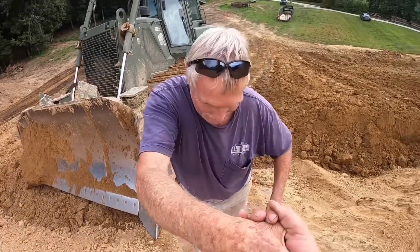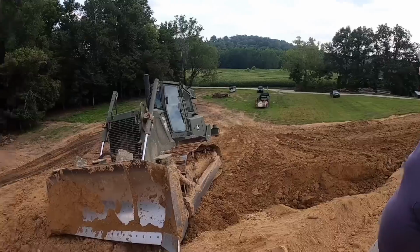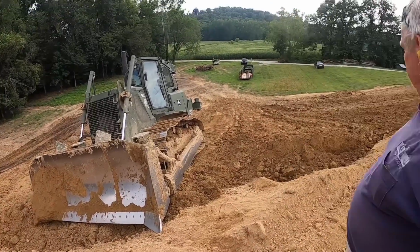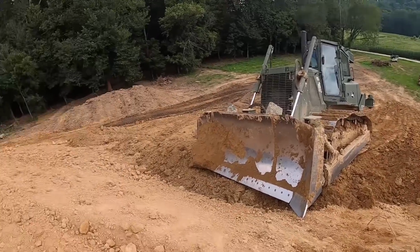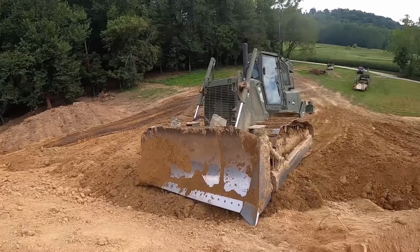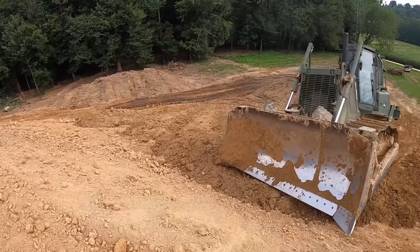What are you guys doing with all the dirt I keep bringing you, Jerry? I don't know where it's going. You want to have him dump over here or dump over here? He wants to dump on that side. I can tighten this up a little bit. Okay. Jerry says basically head right towards the corner of the dozer blade. Kind of back up right towards the corner of the dozer blade.